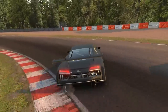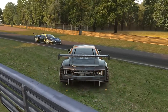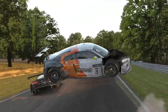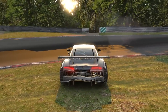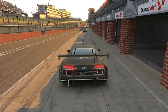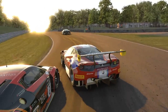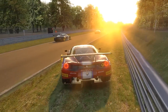What an absolute clown. He waited and waited and waited. And the car's coming now. And then he just decides to go. Car number 3, you should know so much better. I don't know who you are, I'm not going to look. Unbelievable. Ruined that guy's race, just because he was having a bad one. Oh dear. And here's me thinking all the incidents were done.